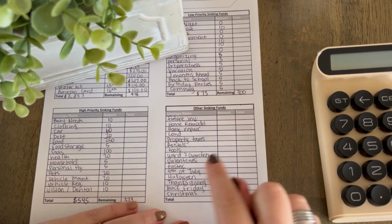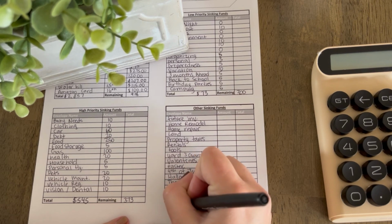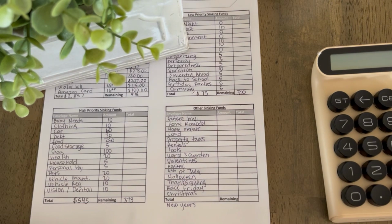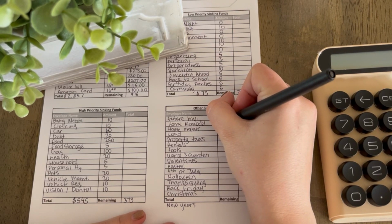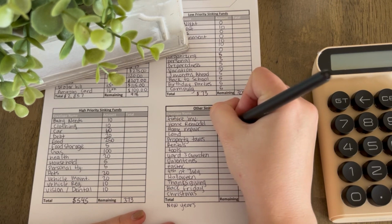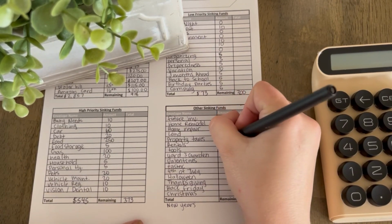I just realized that I don't have enough slots for all of my sinking funds, so I'm just going to write New Year's down here. Okay, so in future investments, we're going to do 10. Home remodel, we'll do 10. Home repair, we will do 20. Land, we will do 5. Property taxes is 70. Rentals, we will do 10.